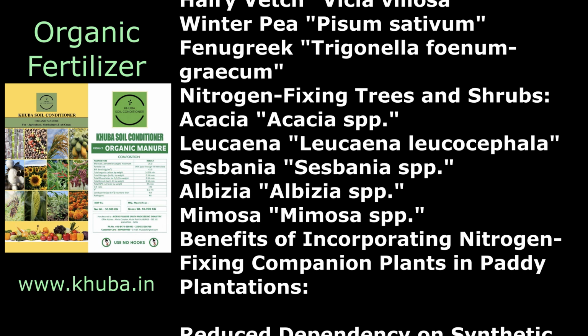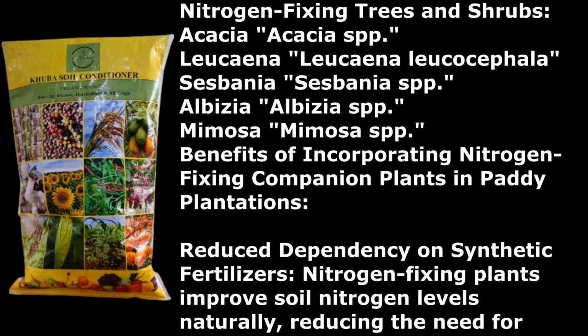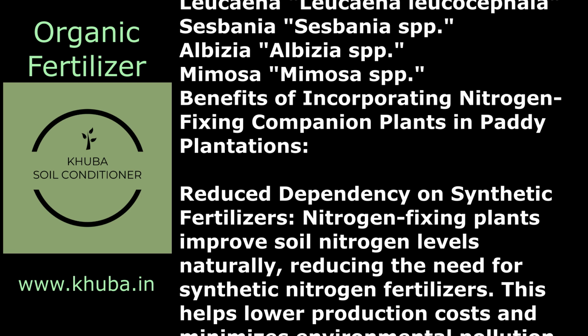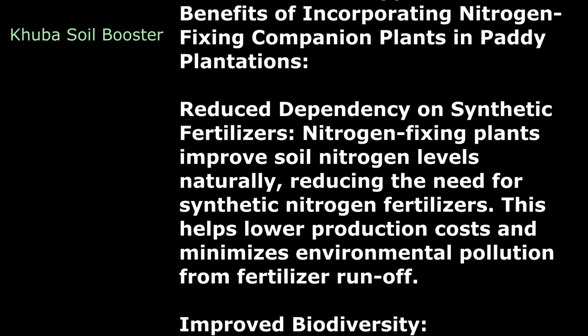Nitrogen-fixing trees and shrubs: Acacia spp., Leucaena leucocephala, Sesbania spp., Albizia spp., Mimosa spp. Benefits of incorporating nitrogen-fixing companion plants in paddy plantations: reduced dependency on synthetic fertilizers.